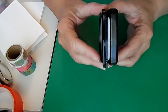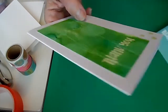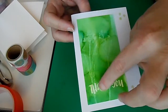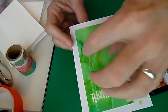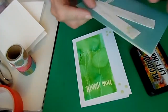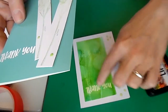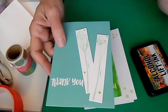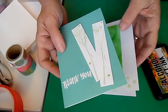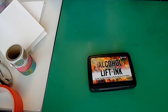And yeah, I made 2 cards with this, actually. I made this card, which is just my alcohol ink. And this is actually using the ink to lift your image off of your alcohol paper, your Yupo paper. And then this is the card where I actually stamped this ink that was removed onto this white cardstock. So this is a really cool technique. So if you're into using alcohol ink, check out your alcohol lift ink. It is now available in Hobby Lobbies.